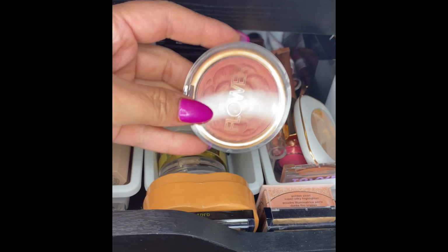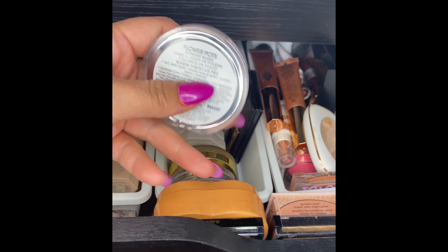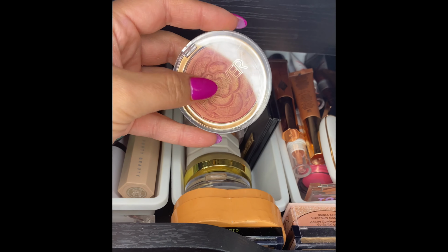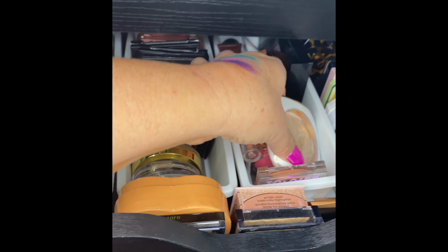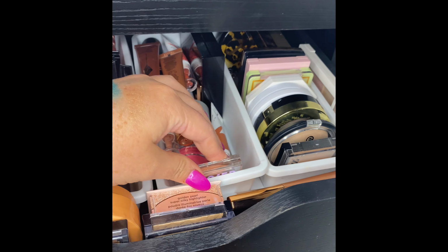You know what, I'm gonna pull this in too. This is brand new. It's a new one of their flower pots. I have Warm Hibiscus. Let's just pull that in. If I want to use it as a blush topper or just kind of set those other blushes, I'll do that. Highlighters, this is new, but I hate it, so I'm not using that.